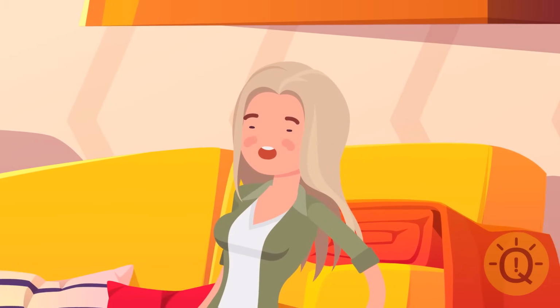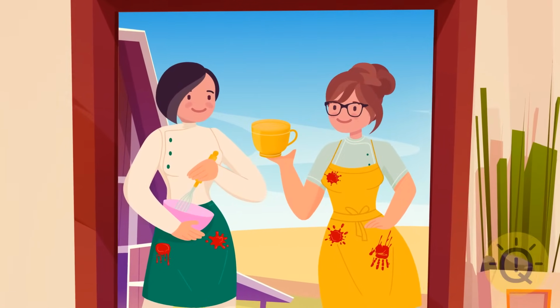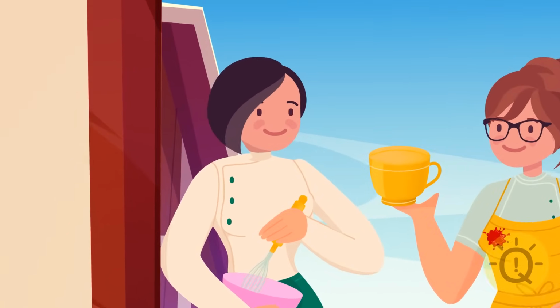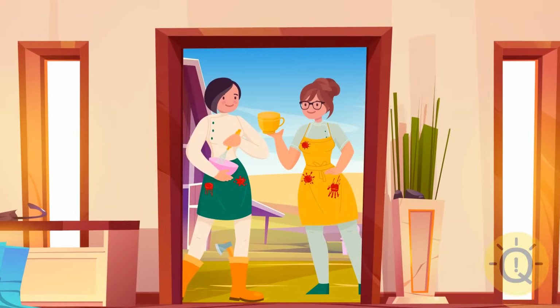Suddenly, Mary hears someone knocking on the door. She opens and faces 2 ladies who introduce themselves as Mary's neighbors. Both ladies are baking cakes separately. Sarah is asking for a cup of sugar, and Sheila would like to borrow a cup of milk. But only one of them is safe to invite over. Can you guess who?